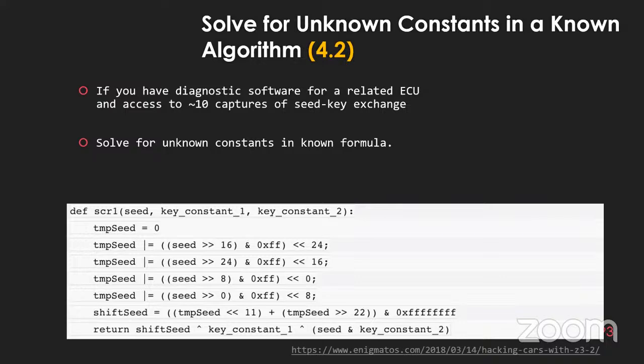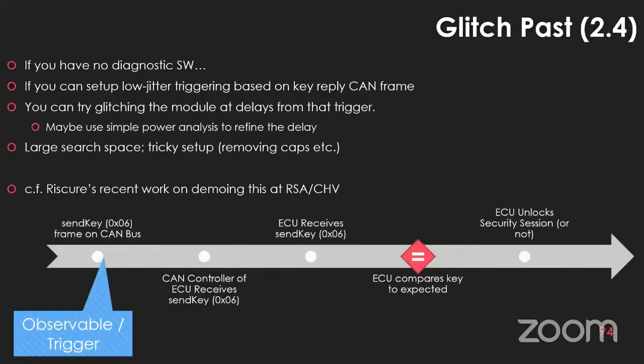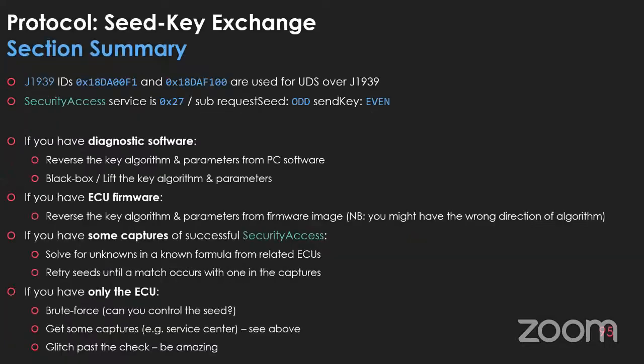This is an example of the way sometimes they do cyclic shifts for ECU routines, and they were able to solve for that there. The glitching part was done by Riscure, super smart people. And yeah, we are there. So if you're trying to attack seed key exchange, it depends on what you have, and depending on what you have, you can win. But if you have those exchanges, the traffic capture of the seed and the key back and forth, now you have a tool in your toolbox, and you would probably get lucky with XOR and linear. You have a good chance of unlocking something now.